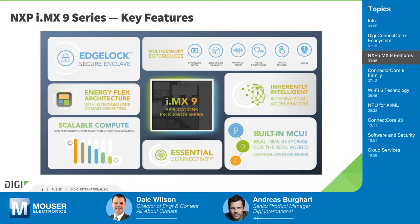And another great addition, something they brought back, is the Flex CAN interfaces. CAN is widely used in industrial applications and even medical. So having this interface provided by the SoC is a plus. And the IMX93, of course, has that built-in NPU, neural network processing unit, for AI and machine learning applications across the whole range of that IMX9 product family.